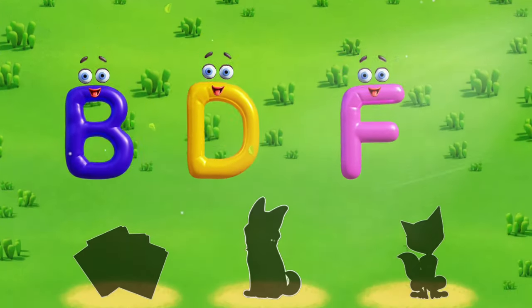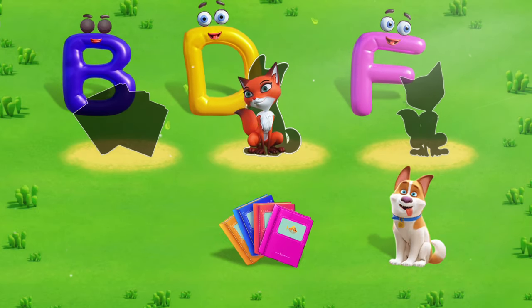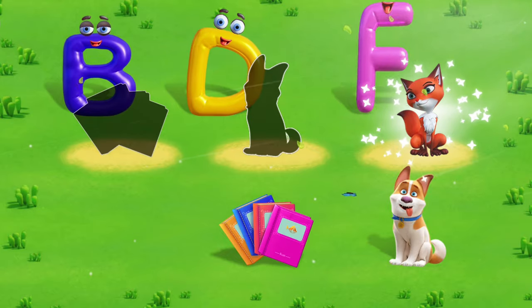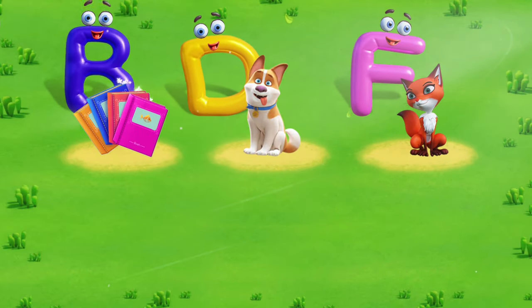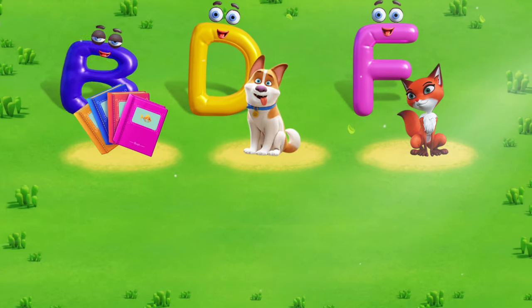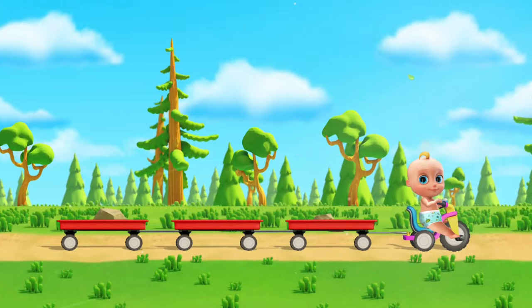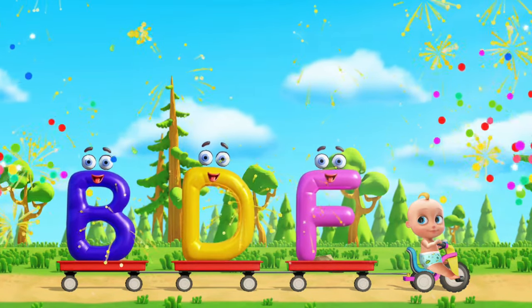What is the name of the object? Move the object to the letter its name begins with. Try another one. Good job! F is a fox. Yes! D is a dog. Well done! B is books. All the objects are set correctly. Good job!